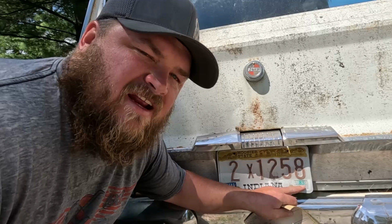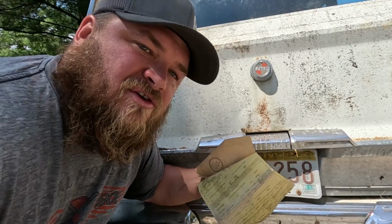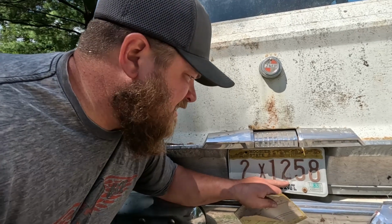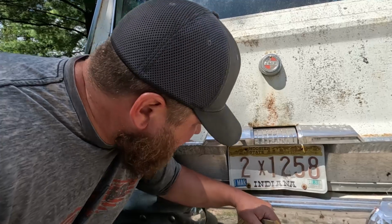It expires in 83. Meaning they bought this in 82, titled it 1 year in Indiana after moving here, and never plated it again. And I will tell you, I witnessed this happening with the fork of a loader. So that's why that's smashed. But anyway, I thought that was super cool.